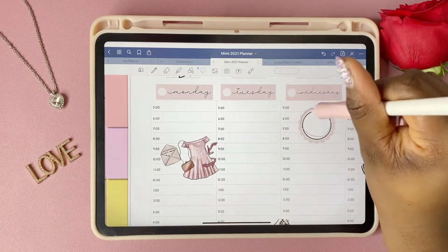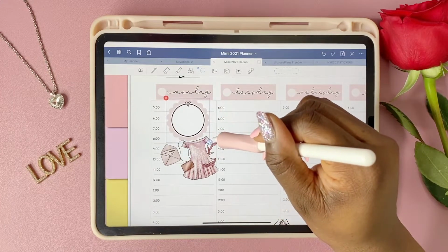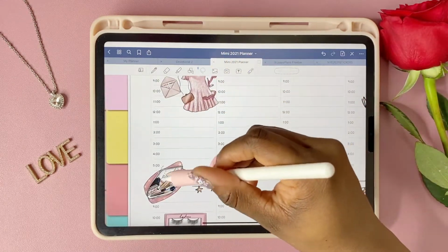As I usually do, I'm going to take the time to place all my stickers in the right place that I want them to be, and wherever I feel like it looks better, and also where I need them to be to write in later on.